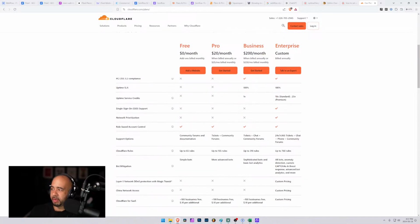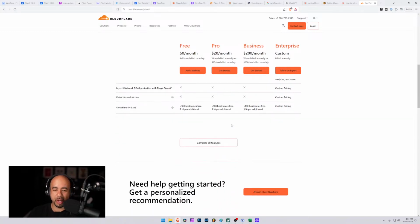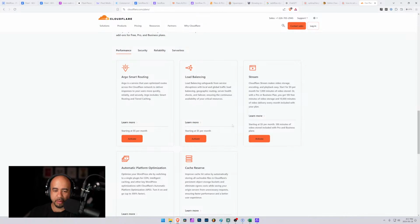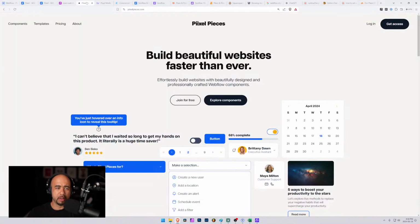I think I'd have to do a little bit more research, see if I can find some tutorials. I'm pretty sure there were some tutorials by FinSuite about how to set up a reverse proxy. And I don't think that's going to affect anything in terms of how Stripe is interacting within Piixel Pieces, and how MemberStack is being integrated into this. So I think that would be something that I should be able to do whenever I'm ready to do it.